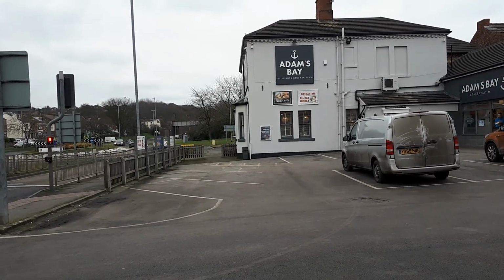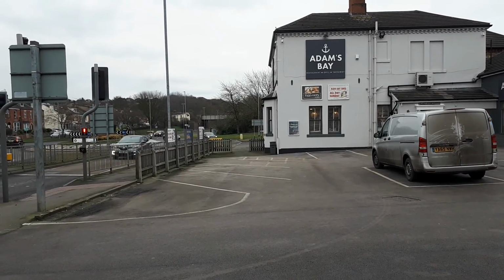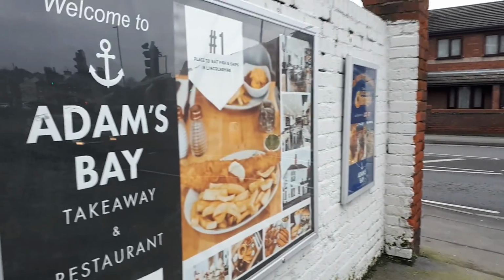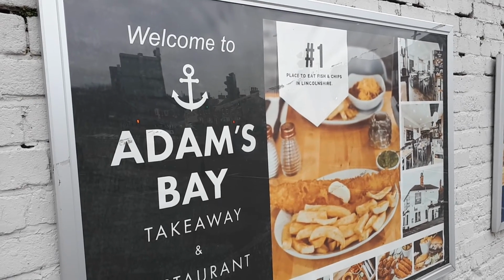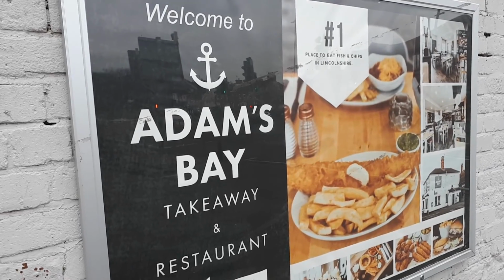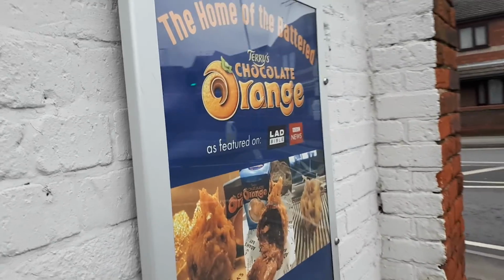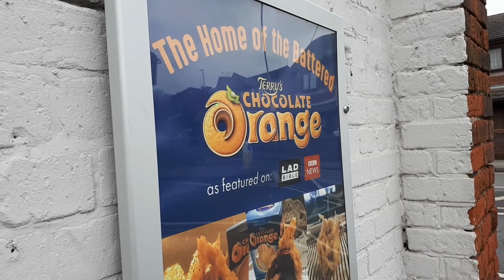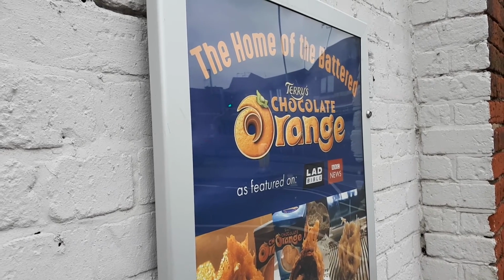Today I'm in Gainsborough in Lincolnshire, and at the moment we're outside Adams Bay Chippy, which is the number one place to eat fish and chips in Lincolnshire, and also home of the battered Terry's chocolate orange. Imagine trying that. Very interesting.